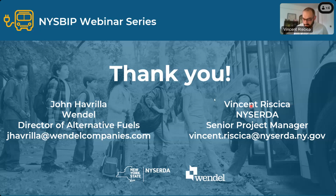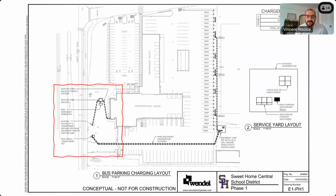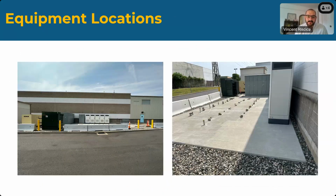We'll keep an eye on the Q&A, but there's a few things, John, that you mentioned worth just reiterating. You talked about all the different equipment sizes. I understand that they also have access and buffer requirements in some cases. So just wanted to note that and make sure that people are aware. The equipment can't just be stacked right next to each other in all cases, and you probably saw that in some of the photos. You do need to have some additional space around them.